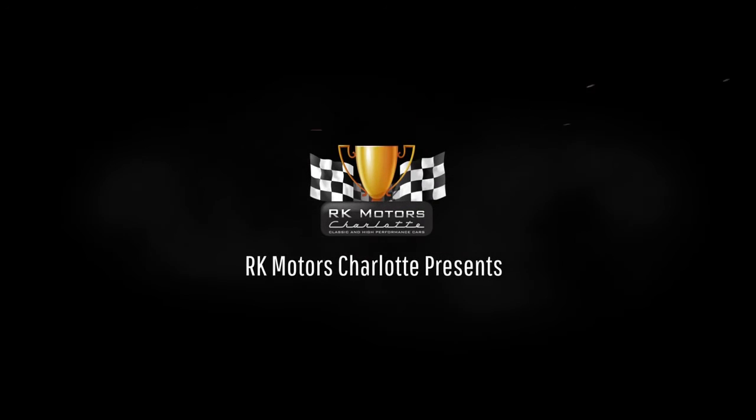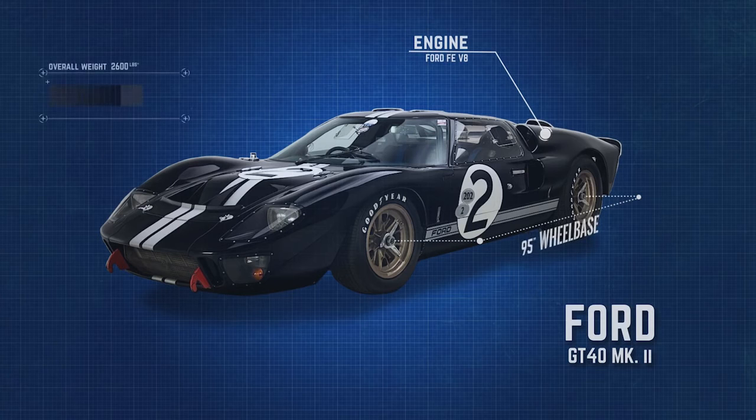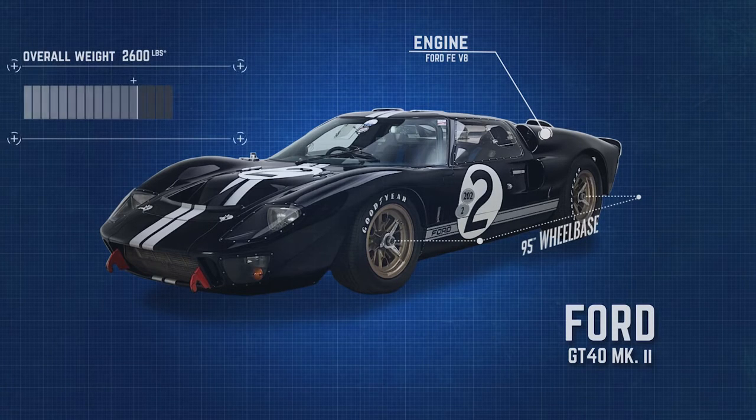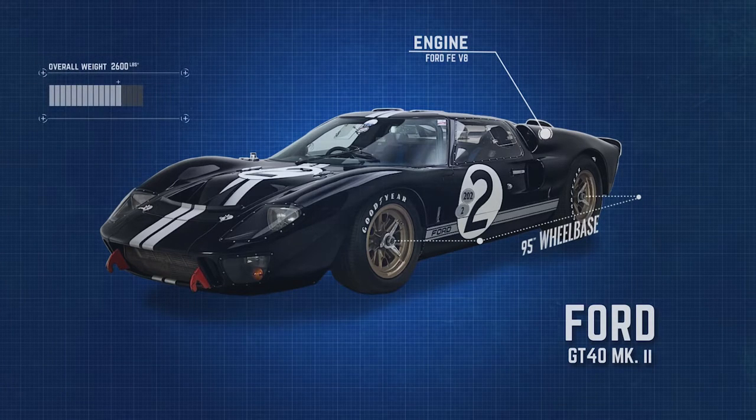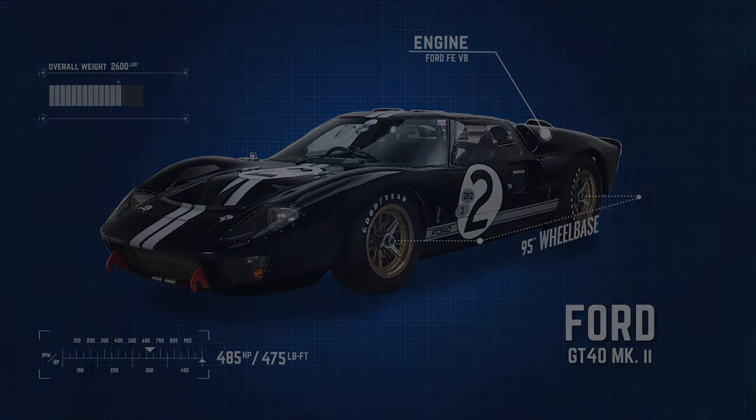In the last chapter of RK Motors' Legend of Le Mans, we took a look at the groundbreaking technology implemented by Ford and Carroll Shelby to dominate the 1966 24 Hours of Le Mans. It quickly became evident that the GT40's sheer power and speed were dominant factors in its ability to overcome the prancing horse, as well as its foes from Germany.